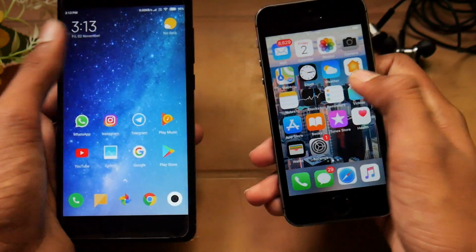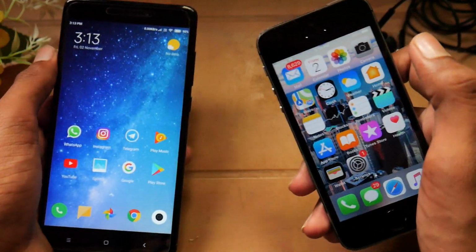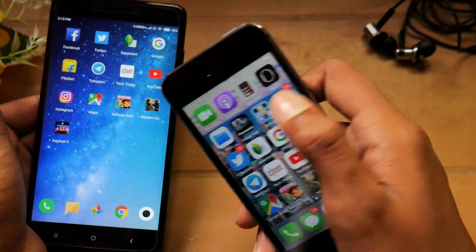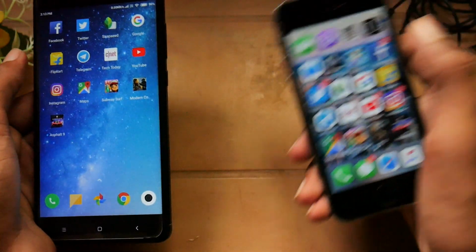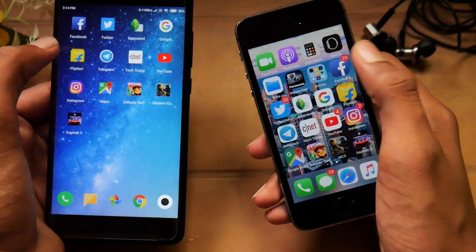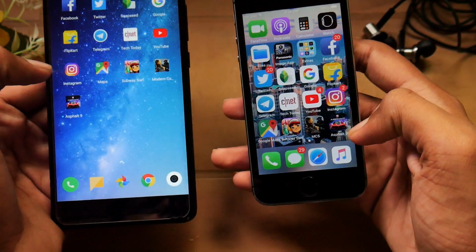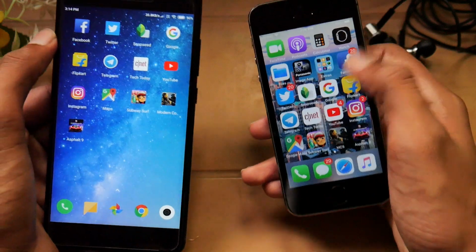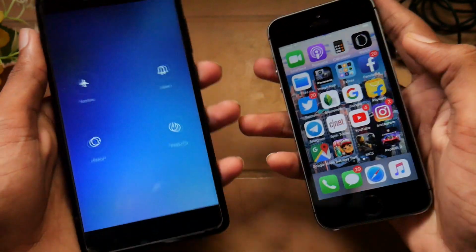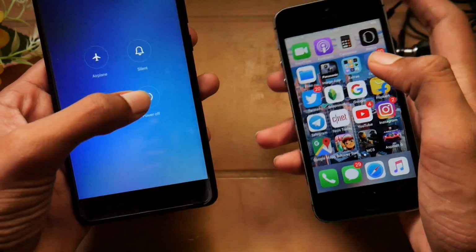I know it's not fair to compare these two, but still I thought, why not do a speed test between them and just enjoy watching this. I have arranged the apps from Facebook to Asphalt 9 in order so that we can open them. Before that, let us do a quick reboot test, a power off and on test.